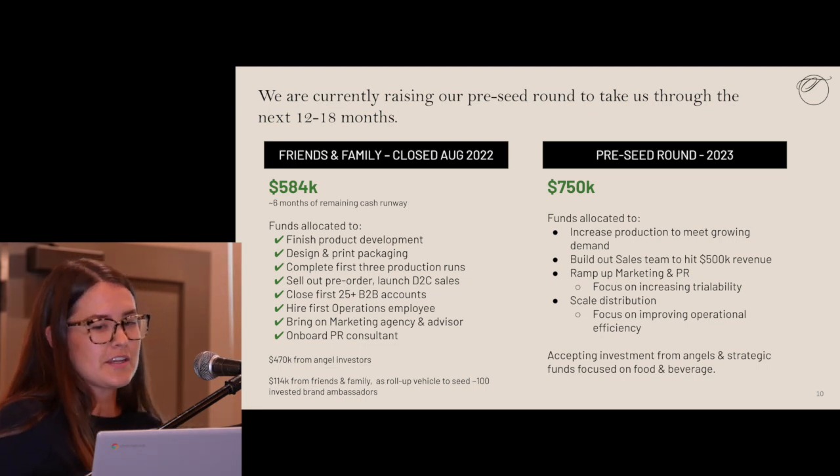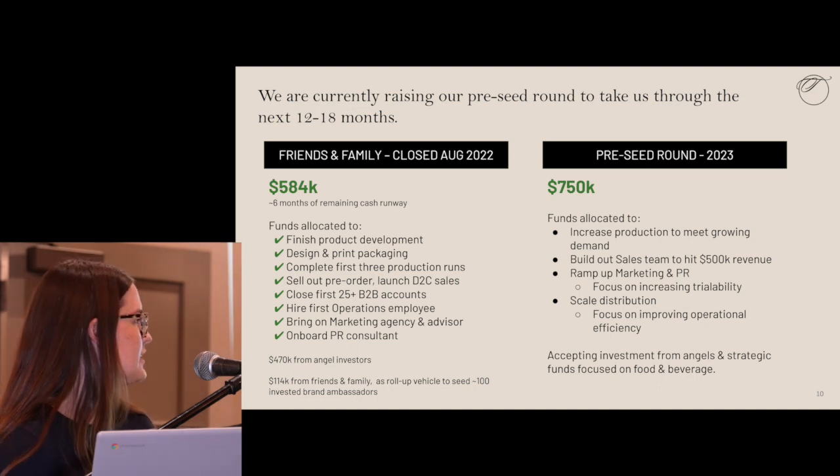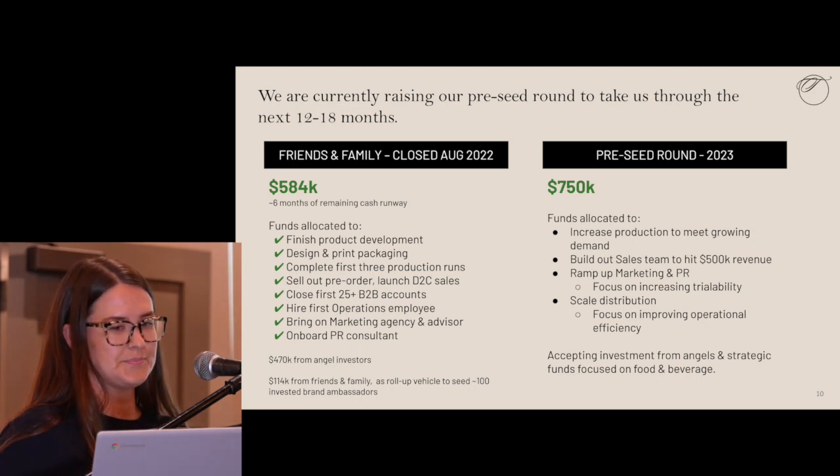We plan to use this money over the next 12 to 18 months to build out our sales and marketing capabilities and focus on trialability.